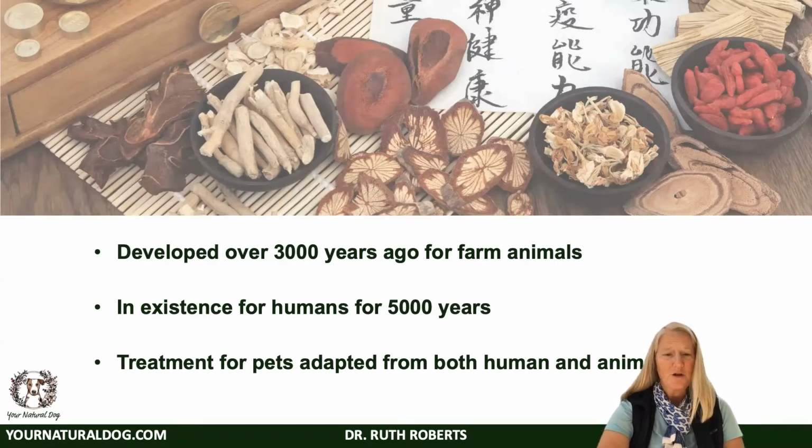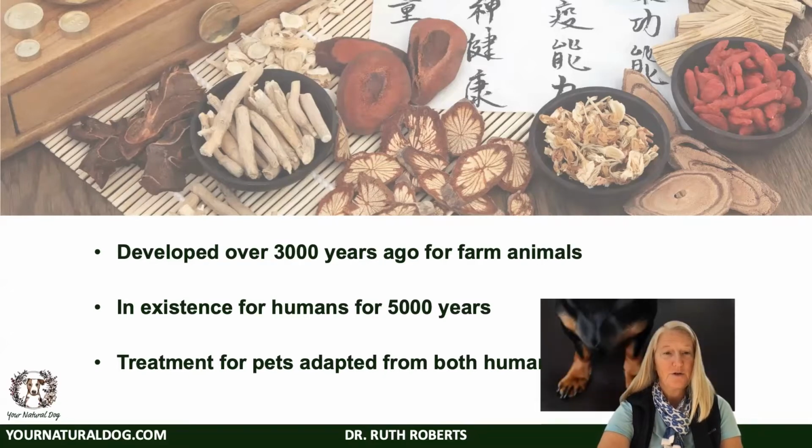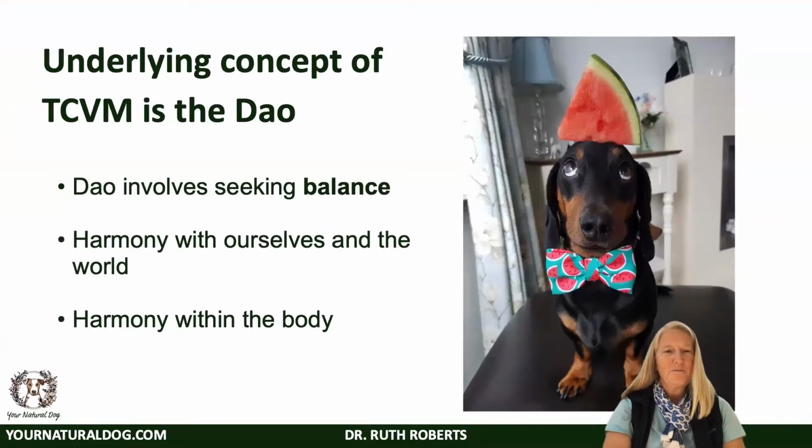So super ancient. There is actually a text called Bowley's Canon that was written over 3,000 years ago for horses and cattle. So amazing history. Now, one of the things that's a little difficult for us as Americans to understand is that the underlying concept in traditional Chinese medicine is the Tao. And the Tao is a philosophy or tradition of seeking balance in everything. And part of that, as it relates to health, is seeking harmony with ourselves and the world, how we balance in the world, and then harmony within the body itself, which has a much more direct impact on health.